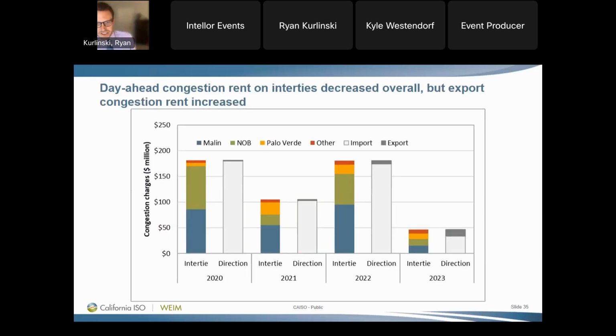Moving on to congestion rent. So this graph shows day ahead market congestion rent on the interties. The breakdown in the colored bars is the breakdown of the day ahead market congestion rent by intertie. The white and gray bars to the right of the color bars are the breakdown of the day ahead market congestion rent between imports and exports.